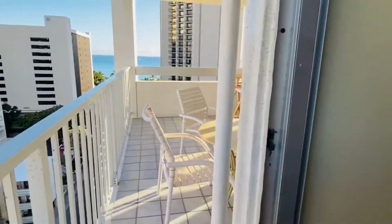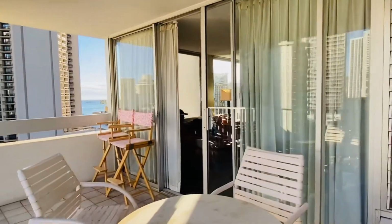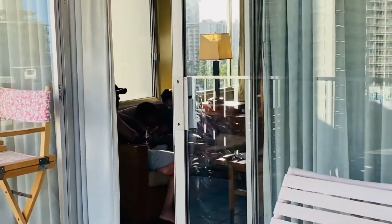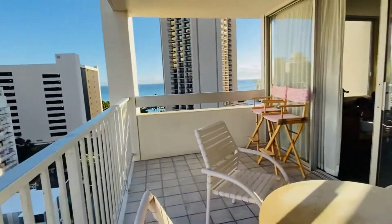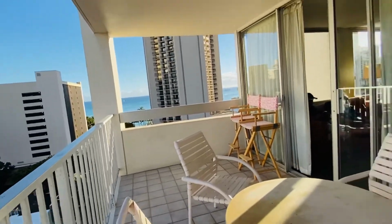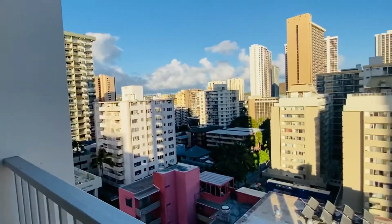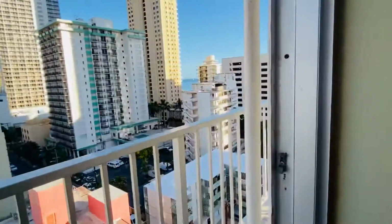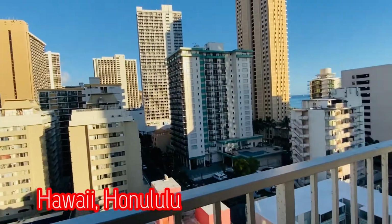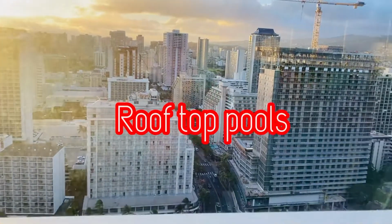So it is so convenient, the kids can go run around and look around. See, they are sitting and watching TV there, and we have the air conditioner running. It's not too hot, but it's good to have the air conditioning on. So this is our little apartment in Honolulu, Hawaii. Rooftop swimming pool.